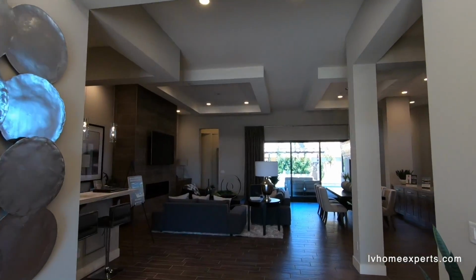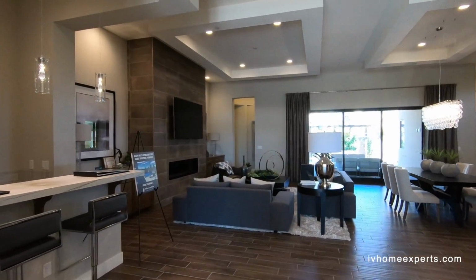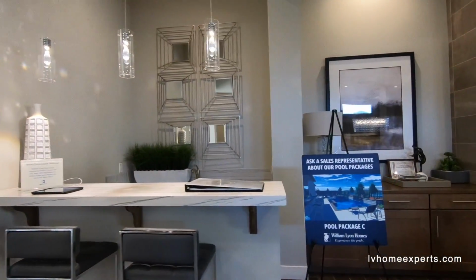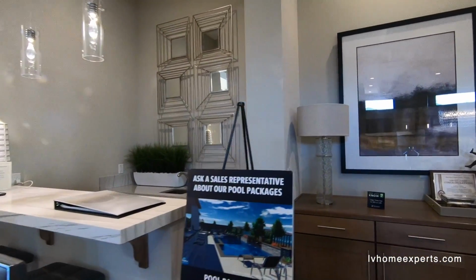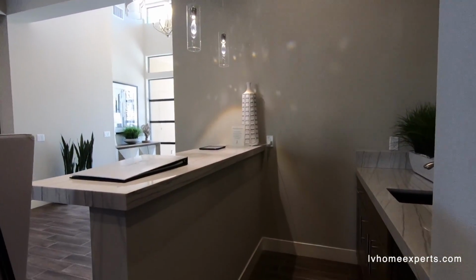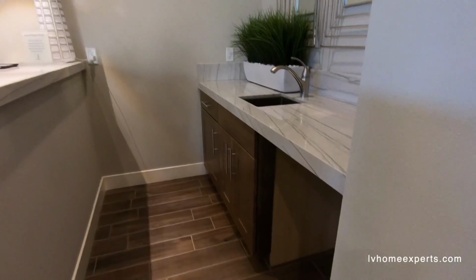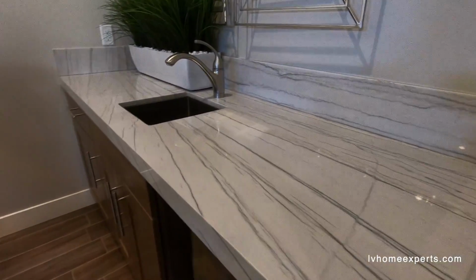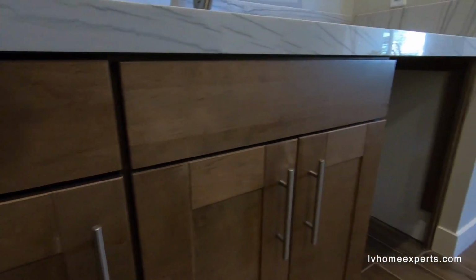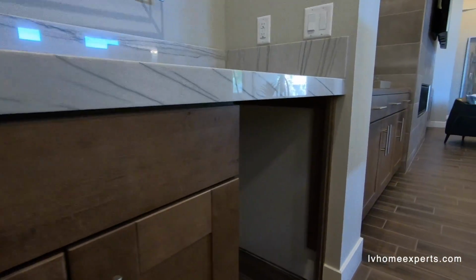I mean, look at the architectural design in this living room. Here's your bar area. The countertops matches the bathroom. Now, the other thing I would also negotiate on this deal would be the refrigerator underneath the bar here.